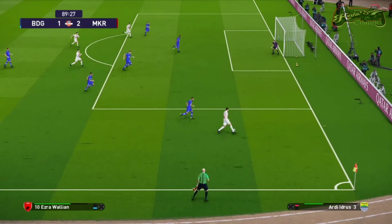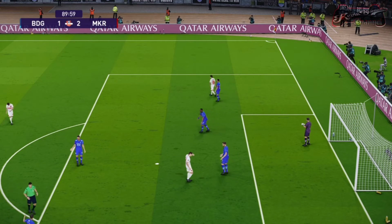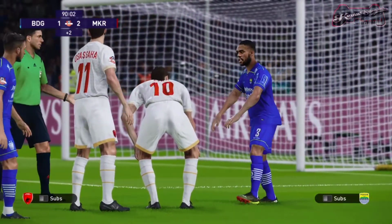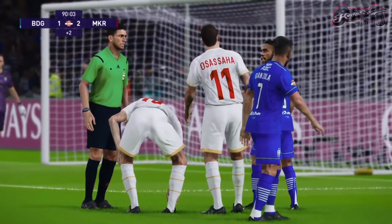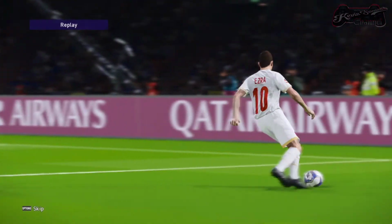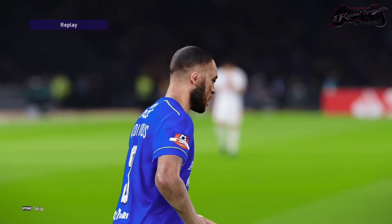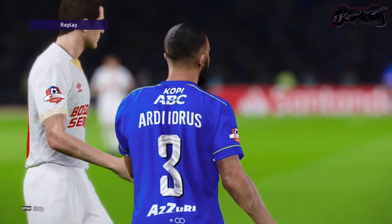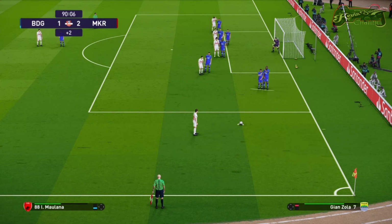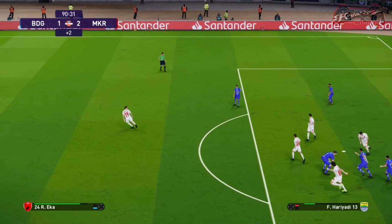Here it comes. Whistle's gone, that's a foul. There could be trouble here. For now, the referee is keeping his cards in his pocket. Clear.